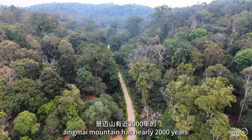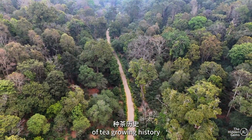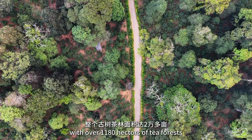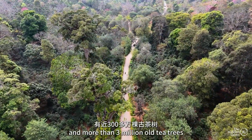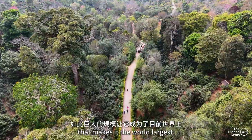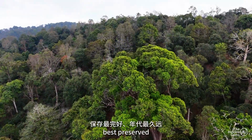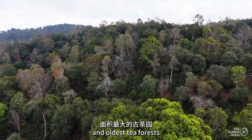Jingmai Mountain has nearly 2,000 years of tea growing history, with over 1,180 hectares of tea forests and more than 3 million old tea trees. That makes it the world's largest, best preserved, and oldest tea forest.